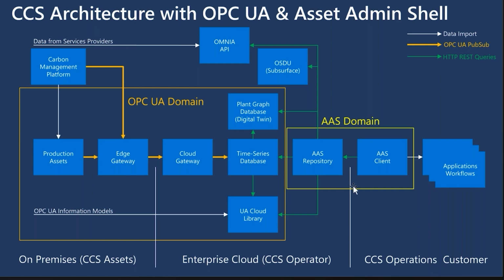My colleague Eric Meinstedt will have a conversation around the asset admin shell, but as the asset admin shell matures, then the big opportunity is to be able to expose those models, as I've shown in the first slide, around the APIs, and now everybody can talk to each other with the asset admin shell.